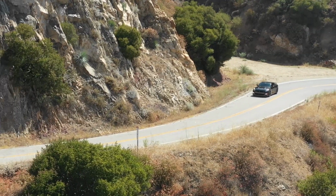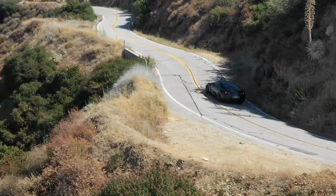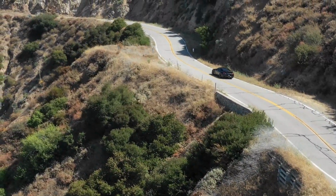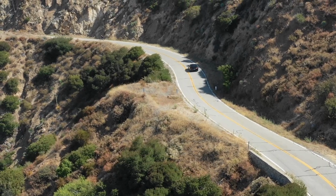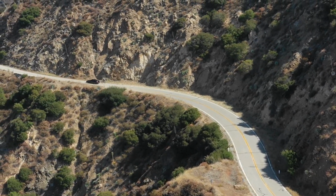But the pedal feels good. It doesn't get soft at all. And when I was on the track, I was amazed that I was able to outbrake even smaller, lighter cars like a Cayman GT4. All right, so as much fun as I'm having up here, I think it's time to head down into the city, and we'll see what it's like to just cruise around as a daily driver.